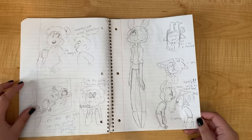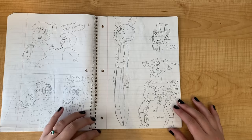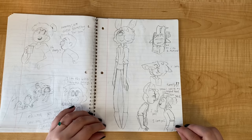Ooh, everybody loves Desmond. So this is Desmond, he's like a demon boy. And then this is Boy. Yes, I named him Boy, how original. And then they're boyfriends.